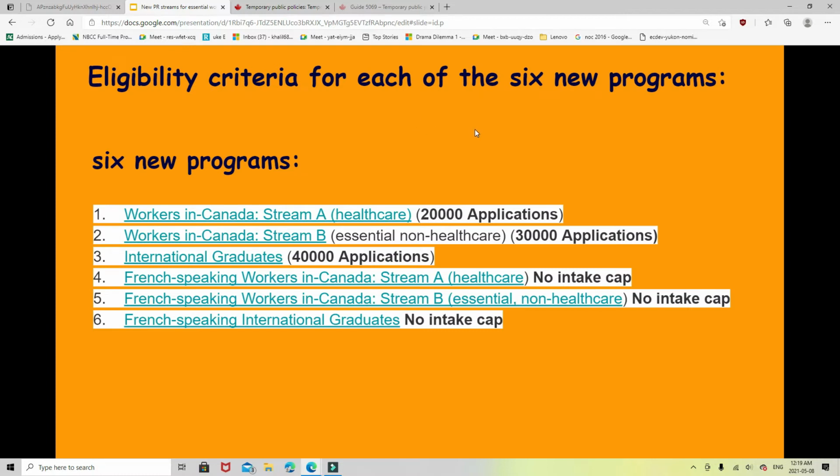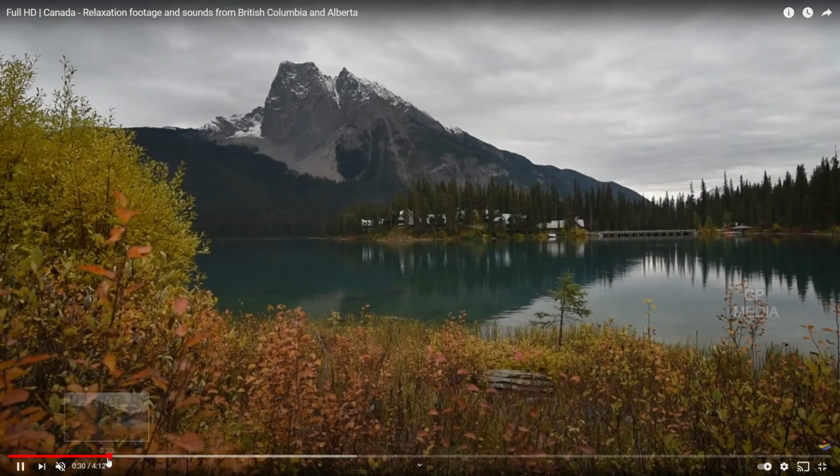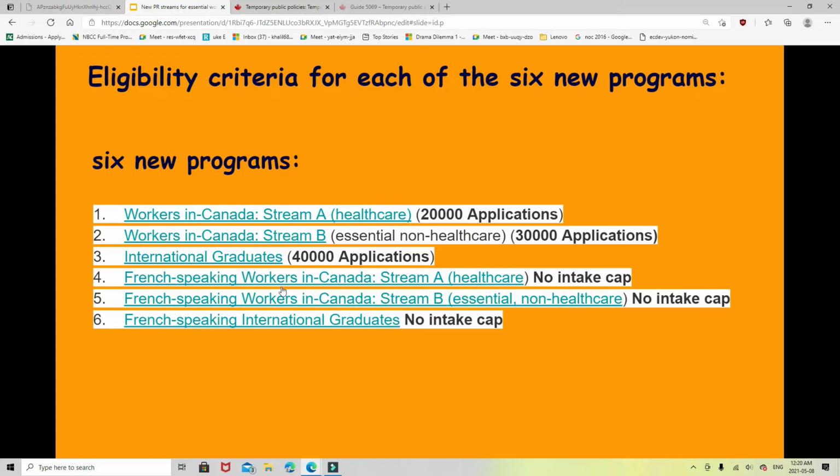There are 6 different streams, and I have put down how many applications are required for each stream. Workers in Canada stream A, which is for healthcare people, requires 20,000 applications. Workers in Canada stream B, for essential occupations which are non-healthcare, requires 30,000 applications. International graduates require 40,000 applications. The remaining 3 streams are for French-speaking people: international graduates, workers in Canada stream B, and workers in Canada stream A healthcare. These have no intake cap.